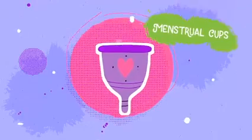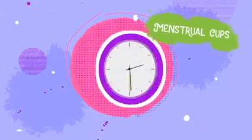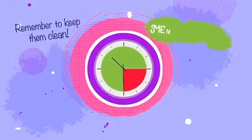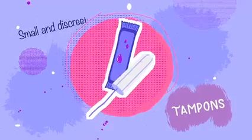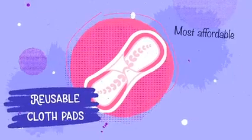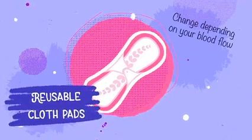Next, we have menstrual cups. The good thing about these is that they are reusable and can stay inside your vagina longer than a tampon. The cups collect your period blood and can be used again and again. Just remember to keep them clean. On the other hand, maybe you'd prefer tampons. Tampons are small and discreet, and you insert them into your vagina. And finally, the most affordable option is reusable cloth pads. These are soft fabric pads that you can wash and use many times.